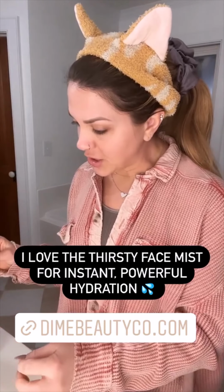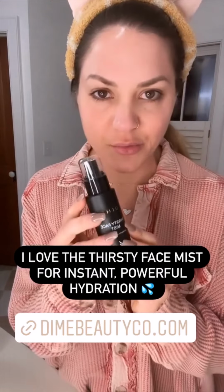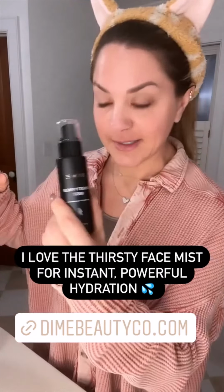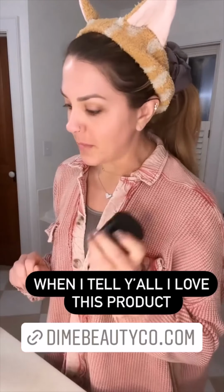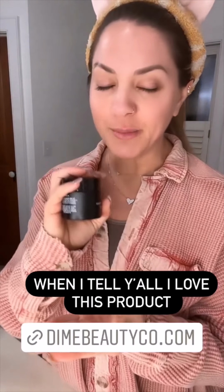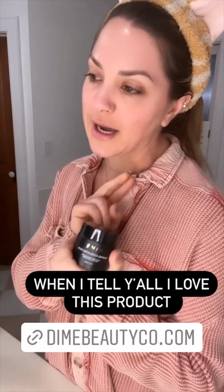And then I also have their Thirsty Face Mist, and I would actually use this throughout the day just to hydrate my face. I've used this in the past and loved it. I should probably do this first. If y'all have been around, you heard me talk about this product. This is my favorite, hands down my favorite product. It's tied with the blue facial oil.